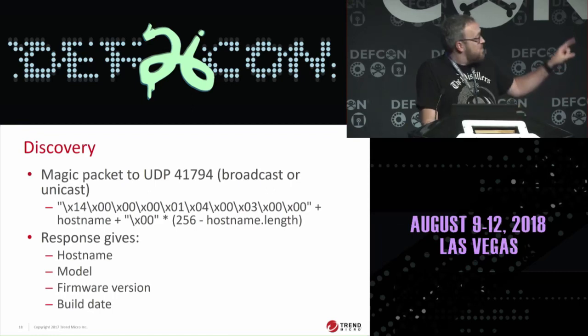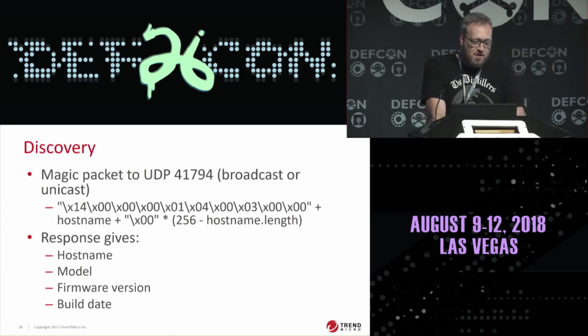So yeah, you send this packet to port 41794 broadcast. You can also do a unicast, which will be important for my next slide. But the response you get back from all the Crestron devices contains their host name, the model, the firmware version, and the build date.